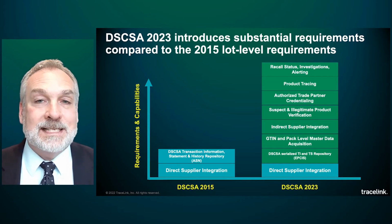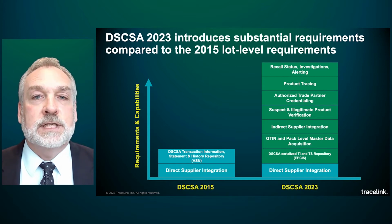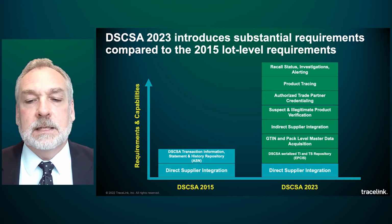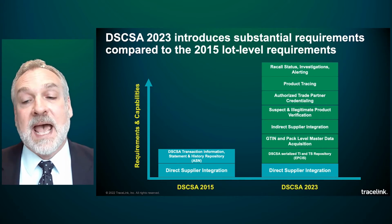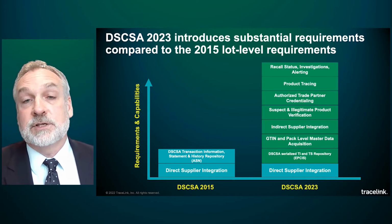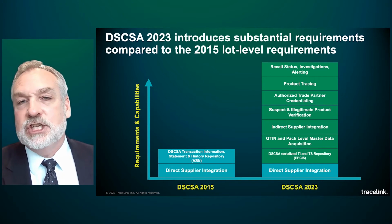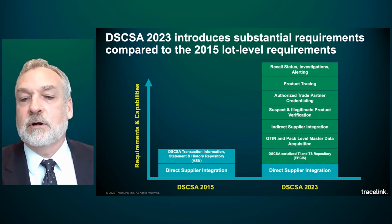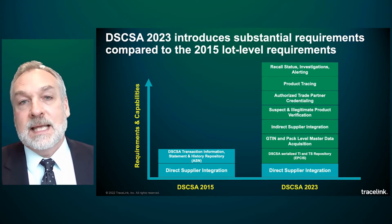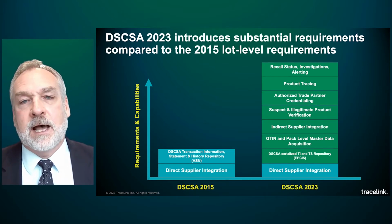In addition, serialization introduces some new categories of master data. This is the GTIN and pack level master data. Now, the source of truth, the owners of that master data, are the pharmaceutical manufacturers. A GTIN is equivalent to a product code. It's the global trade identification number. And pack level master data defines the packaging level that GTIN is applied to.